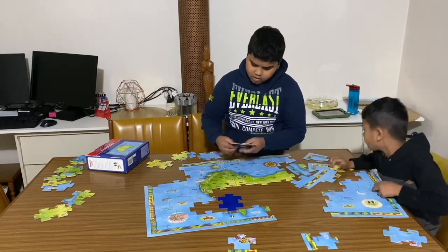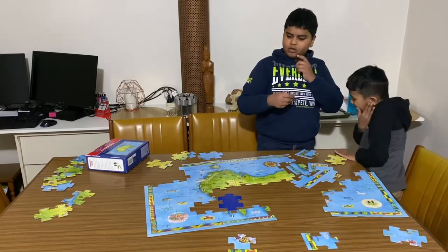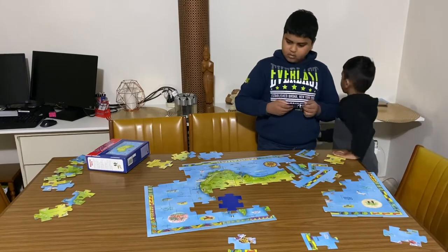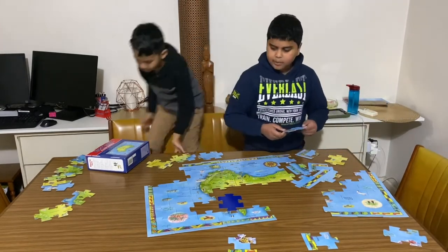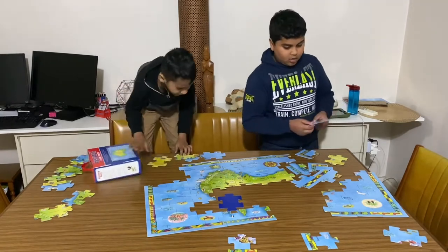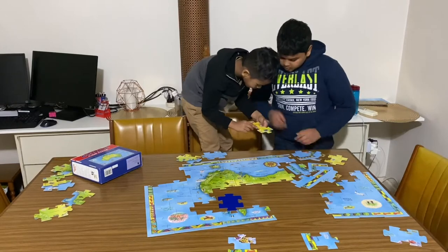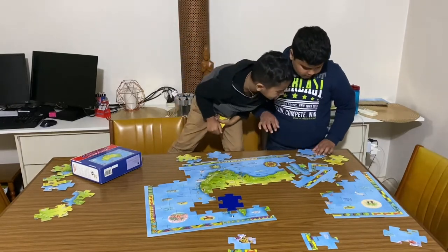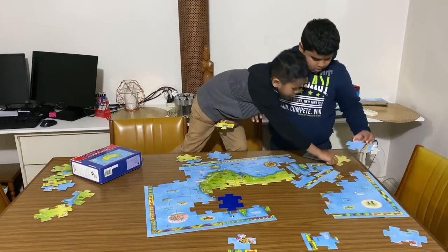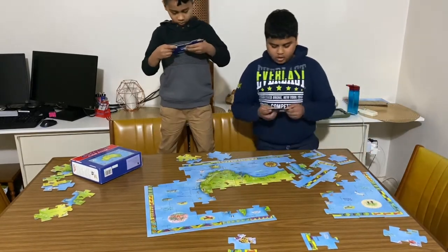What is this, actually? Where's this pattern, though? This pattern. I found a kangaroo. Oh, bridge. Give me that piece, the kangaroo piece. I think that's the same one, though. Yeah, there. So then that should connect.